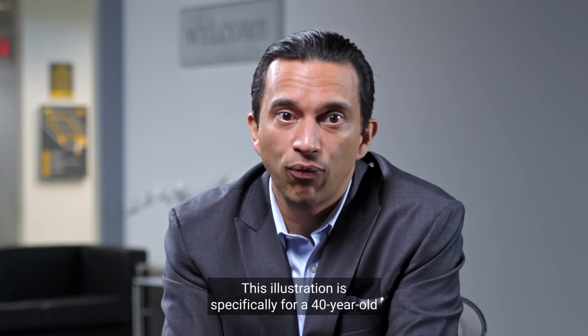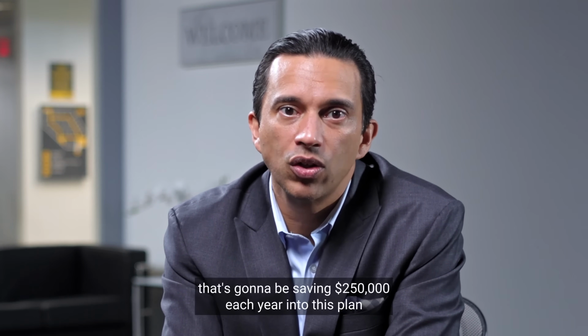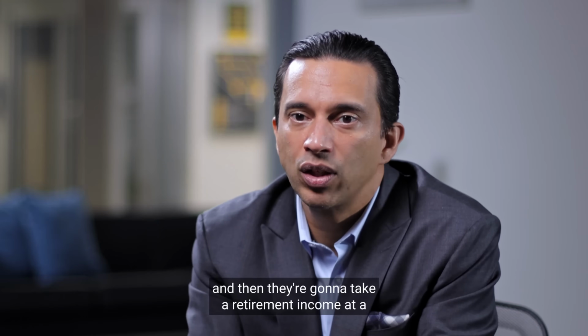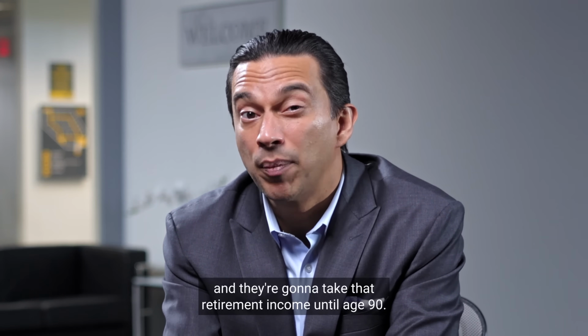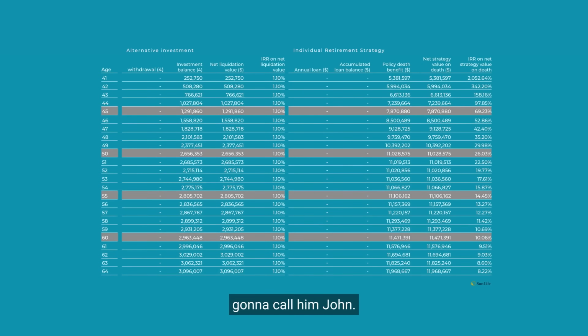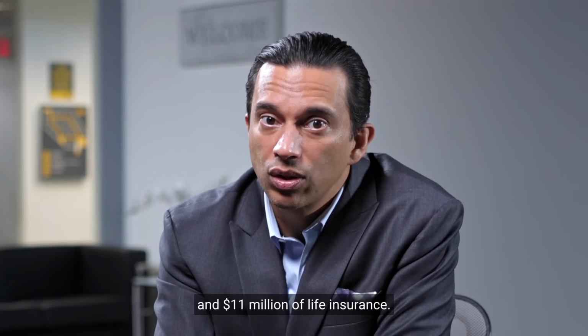This illustration is specifically for a 40-year-old that's going to be saving $250,000 each year into this plan for 10 years. So the 40-year-old is going to be 50 by the end of this. And then they're going to take a retirement income at a standard retirement age of 65. And they're going to take that retirement income until age 90. So they're going to take that retirement income for 25 years. Now, you're going to see in the scenario, we're going to call him John. John puts $250,000 a year, gets about $5.3 million of life insurance. So the cash is going to grow and the life insurance is going to grow over time. After 10 years, John's 50. John has put $2.5 million into the policy and John has $3 million cash and $11 million of life insurance.